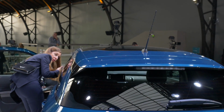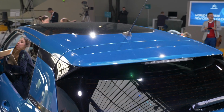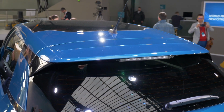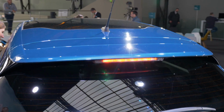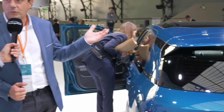What about the roof rails? We see they are missing now too. Will it still be possible to get them somehow, or is it also the new design concept? No roof rails, that's it. Yes, I think we decided to have a wider and lower car to put the car close to the C segment. That's why the roof bars are an option, and if the clients want to have them, they can decide to buy them as an option. Okay, it was a decision, a common decision. Okay.